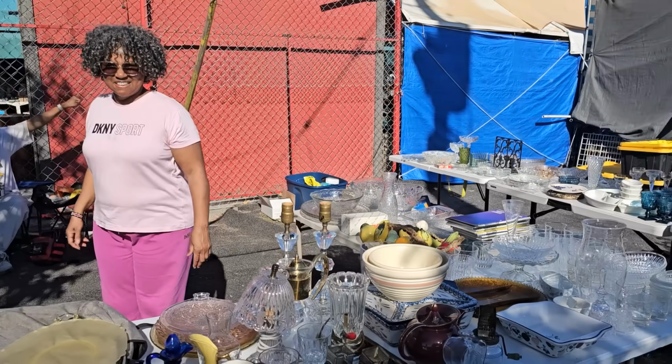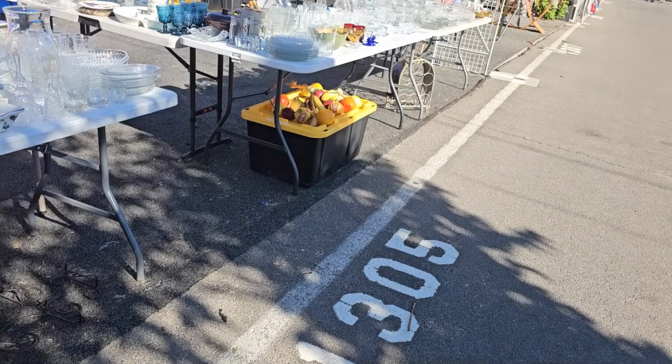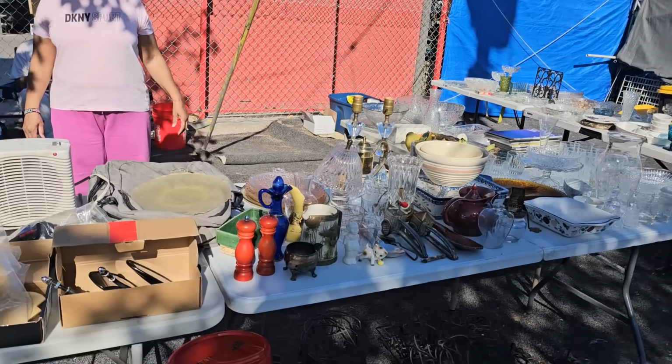If you are at Broadacres Marketplace, do visit Ossie's booth. She is 1305 here, 1305, and she has some lovely things.